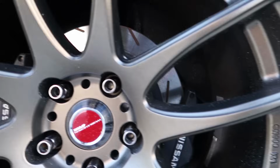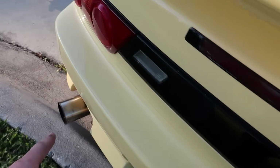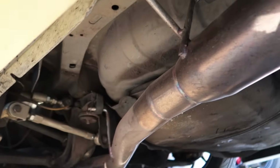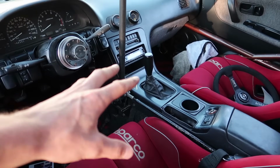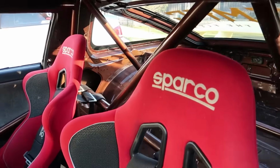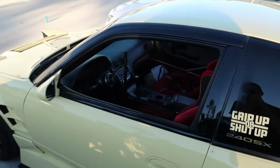Dual caliper Z32 brakes in the rear. Still the same Buddy Club exhaust that this car came with, which is kind of funny. It's had a couple different modifications underneath the car, but standard drift car stuff: ISR arms, subframe bushings, Series 9 shifter, my favorite setup. What else? Color combo I kept from the previous owner. The car was supposed to resemble a Frappuccino, so it was cream on the outside and a chocolatey mocha on the inside.